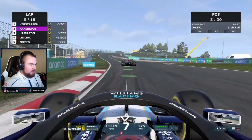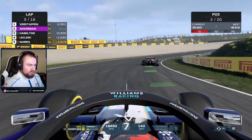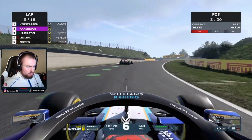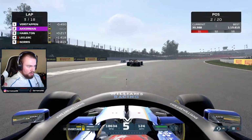Max is on a hard tyre. Why are you on a hard tyre, Max? You going for a completely different strategy? Nice line through there. That was much better. Right, we've got Lewis Hamilton right behind us, breathing down our neck.